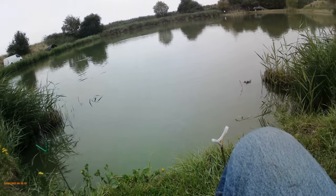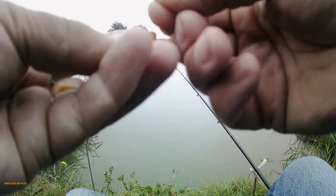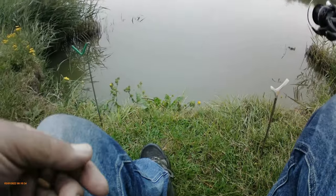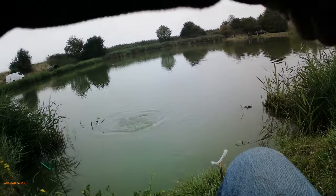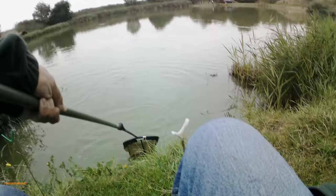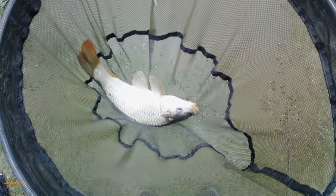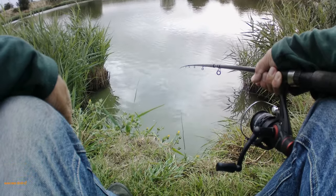And the bean is gone. And we're in. This is number three in as many minutes. There we go. Little one, but okay. Right, just baited up again. Double baked bean.